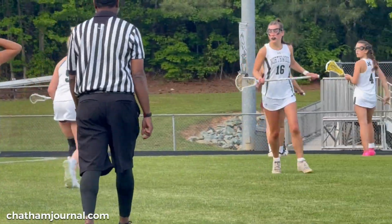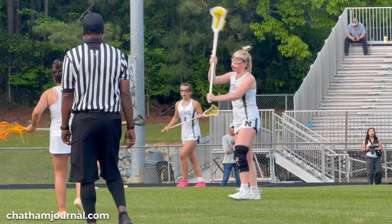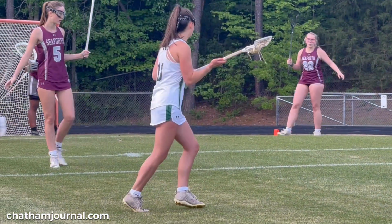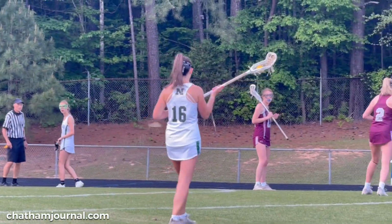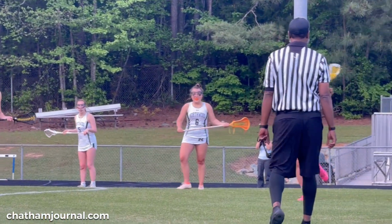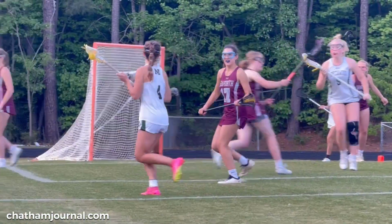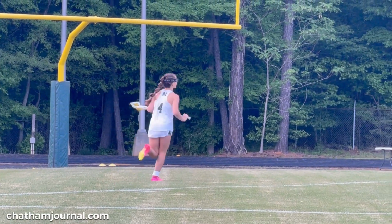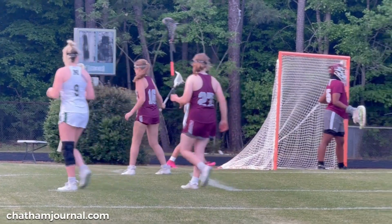Line. Back to 16. 5:47. Score still tied, 8-8. And a close game all four quarters.